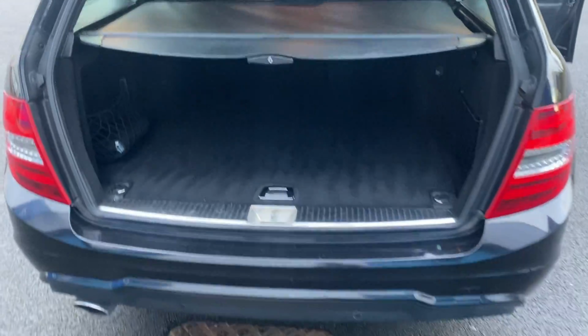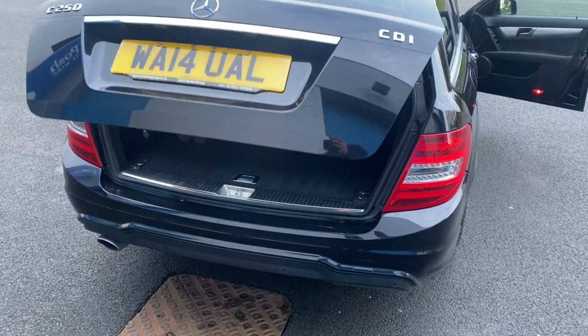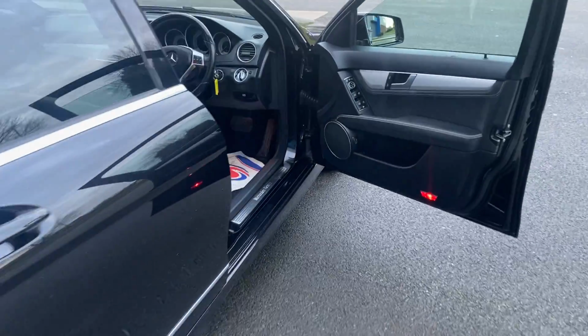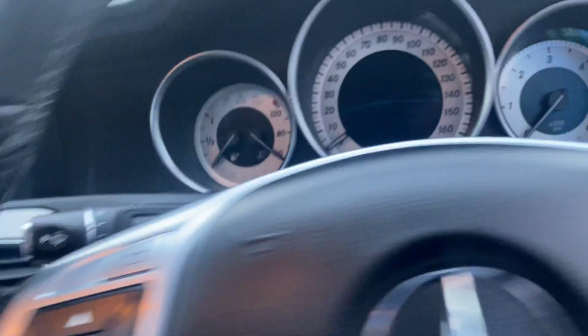Rear park distance, rear camera. The boot, unabused. It's an electric tailgate. All very smooth action. It's got the panoramic roof, tilts and slides. The half leather Alcantara trim which comes with the sport specification.